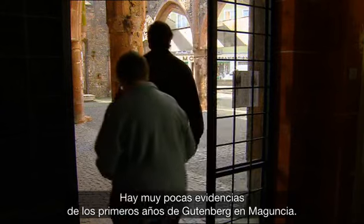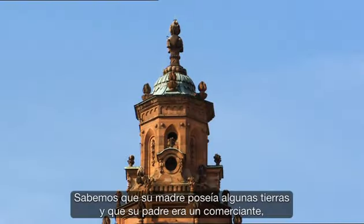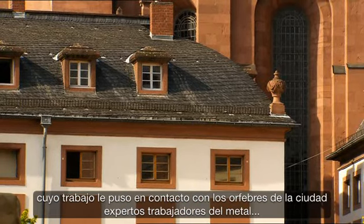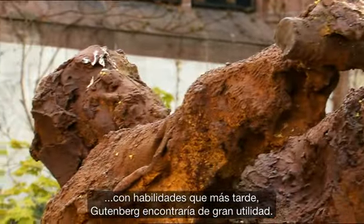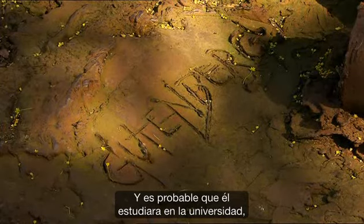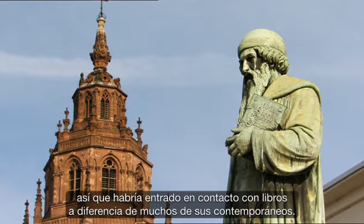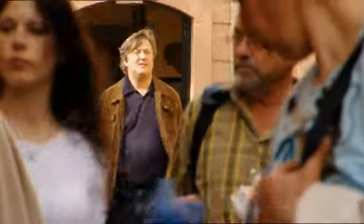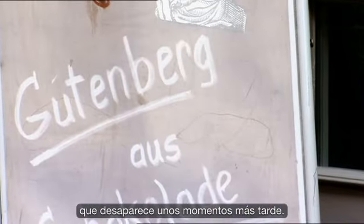There's very little evidence about Gutenberg's early years in Mainz. We know his mother owned some land and that his father was a merchant whose work brought him into contact with the city's goldsmiths, expert metalworkers with skills which Gutenberg would later find very useful. And it's likely that he studied at university, so he'd have come into contact with books, unlike most of his contemporaries. But that's about as far as it goes. It's like catching the occasional glimpse of a figure in a crowd, only to watch him melt away a few moments later.